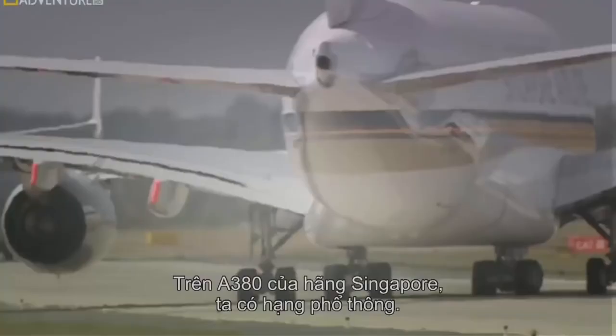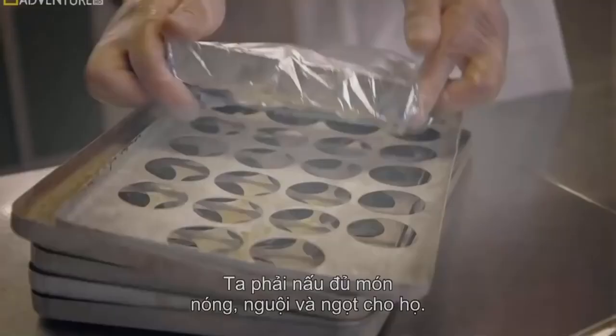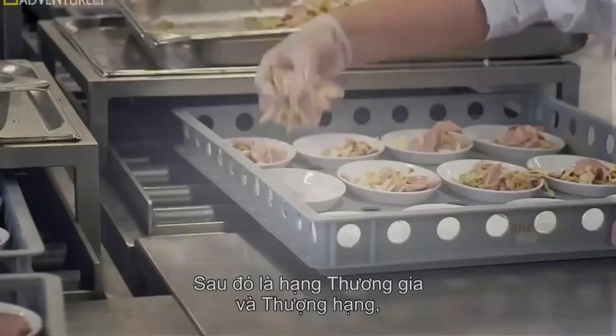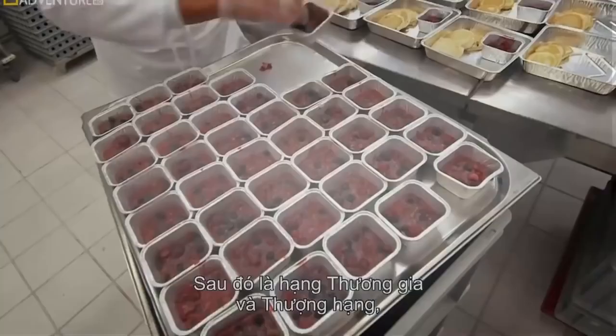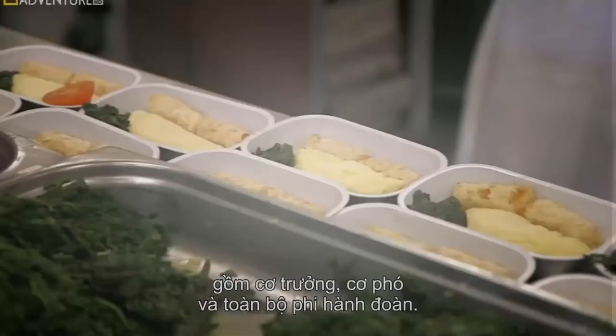On the A380 Singapore Airlines, we have the whole economy class, where we have to cook hot and cold and sweets for this class. And we have the business and the suite class, so J class and suite class. And then we have, of course, the technical crew, meaning the captain, the co-pilot, the whole crew.